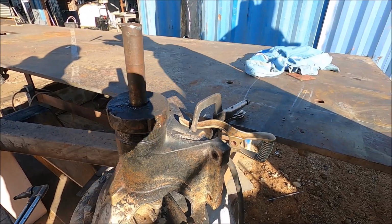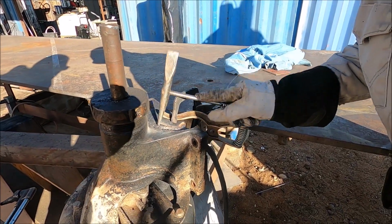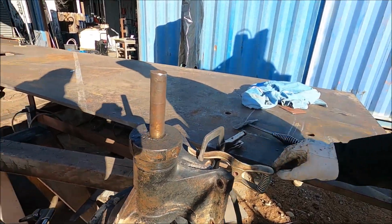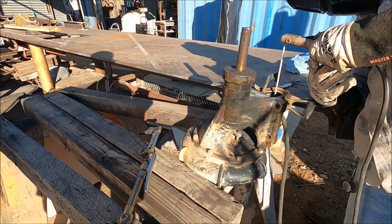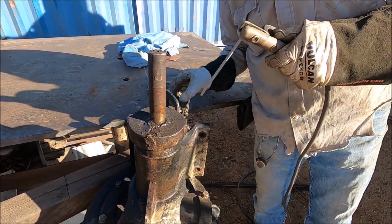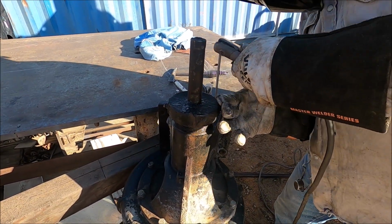If it does crack, it's because he welded it, not me. Yeah, I know. You know that, right? Well, oh, he heard that? Oh shit. There is no editing, Steve. What you see is what you get.